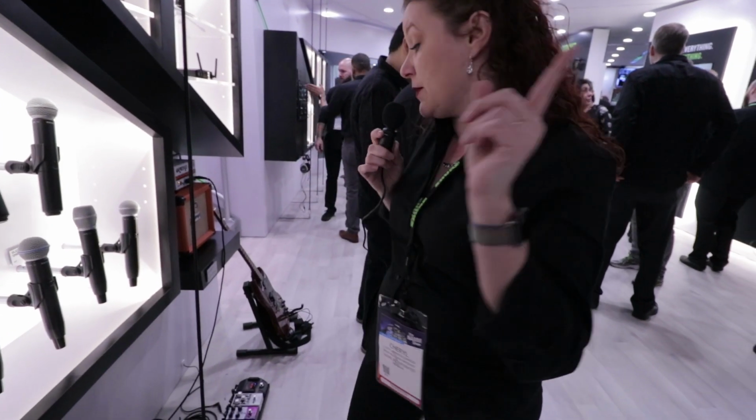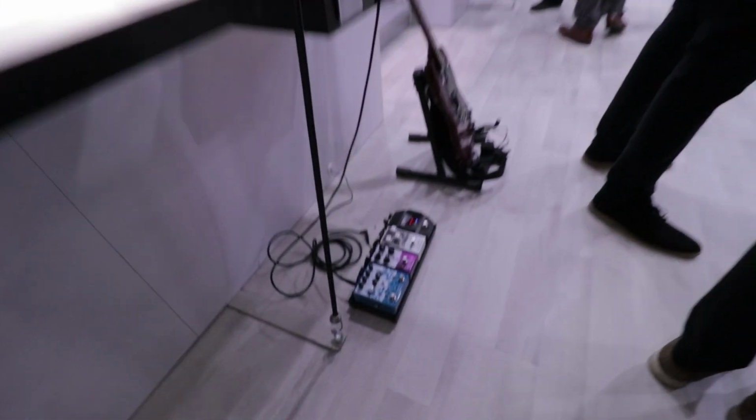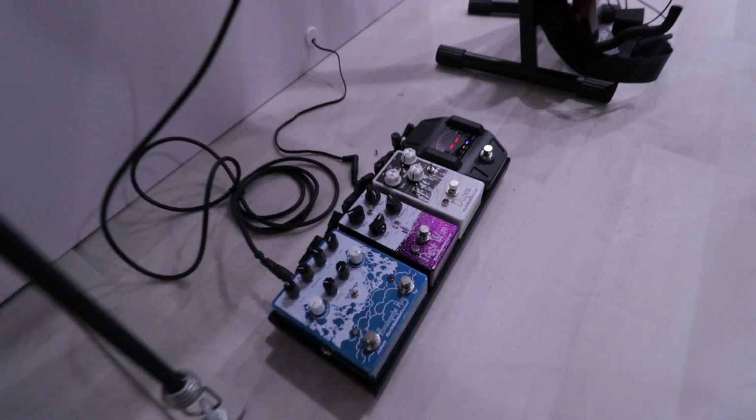And the GLXD system also features the GLXD6 guitar pedal. So for guitarists that are looking to go wireless, this is a great new option to add to your pedalboard. It integrates beautifully and it has a really awesome tuner integrated into it.